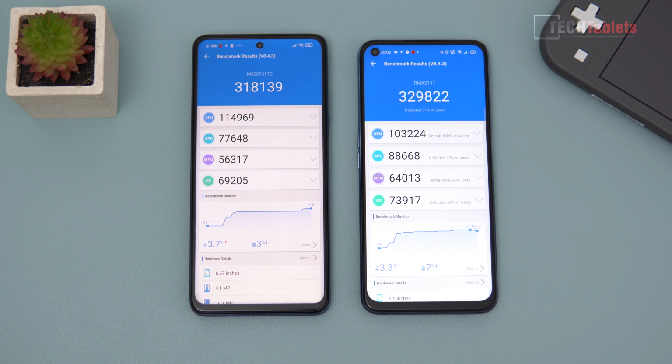And AnTuTu. So a bit of a difference here when it comes to the scores. Slightly ahead, actually, the Dimensity 800U.